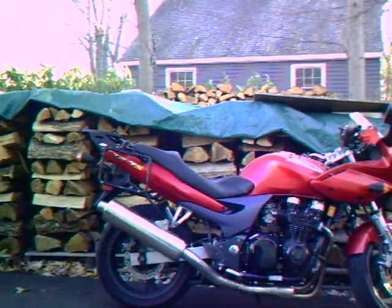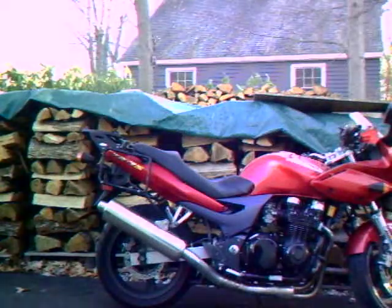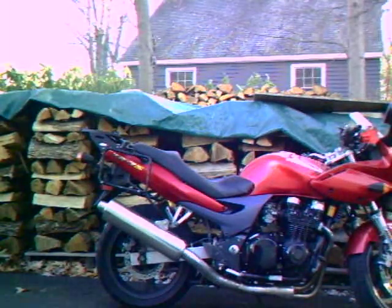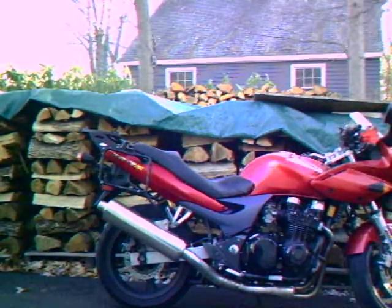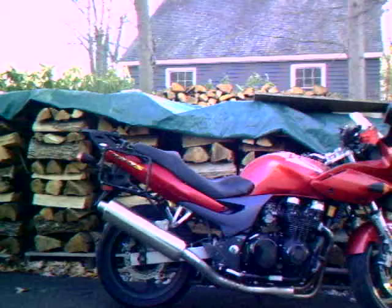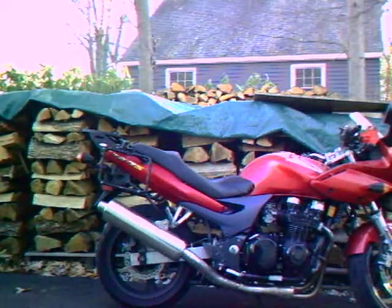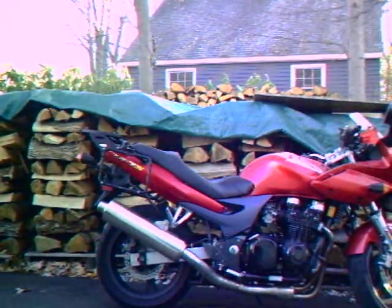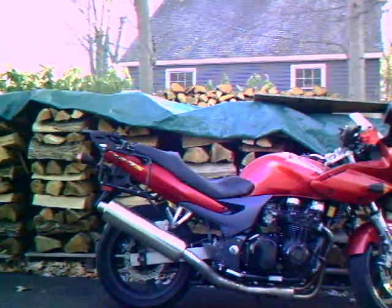So I think that's a pretty good wrap-up for the bike. I'm not sure what else I can tell you. It's been really reliable, dependable, hasn't cost me much money. Nothing's broken on it, never left me stranded. You know, it's a prototypical Japanese bike. Commute on it during the week, take it in the twisties on the weekends.